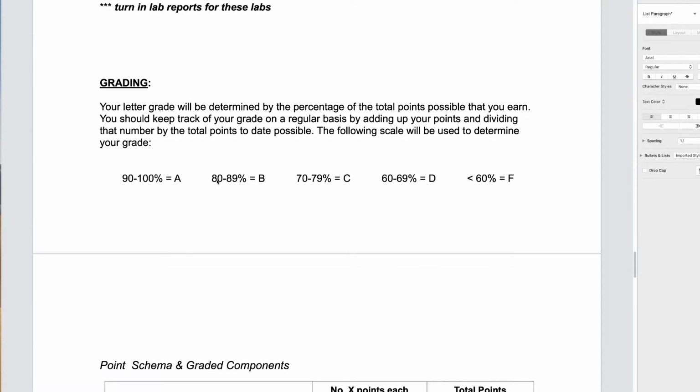The grading is going to be 90 to 100 as an A, 80 to 89 as a B, 70 to 79 as a C, and so on. Now, I do grade on a curve. The curve will never hurt you. In other words, if everybody in the class gets 95%, everybody gets an A. But if I curve everything, if the most percentage are a C, we'll move that up. So you can get less than 90 and still get an A depending on the curve, but the curve will never go above 90 for an A.